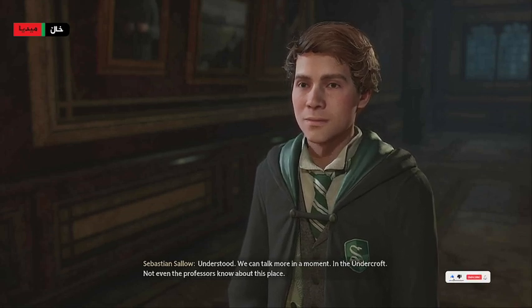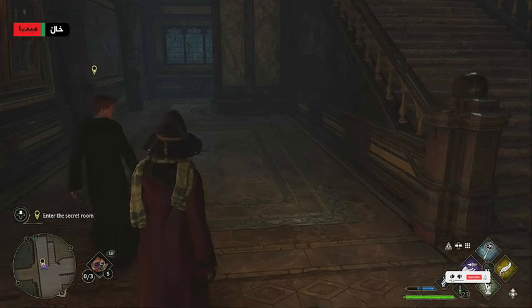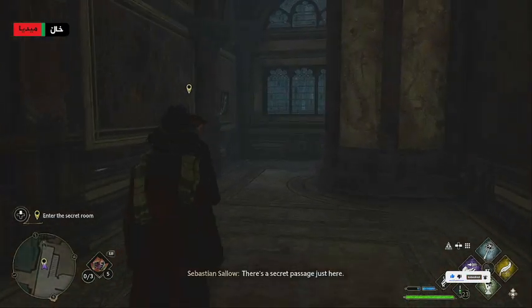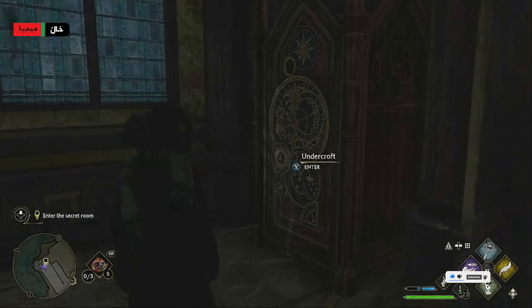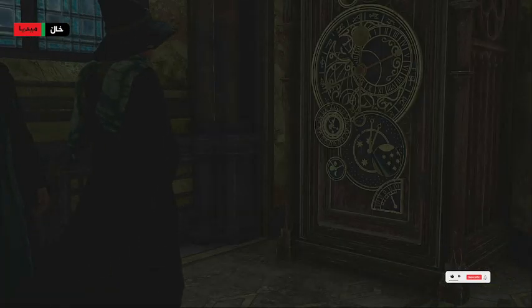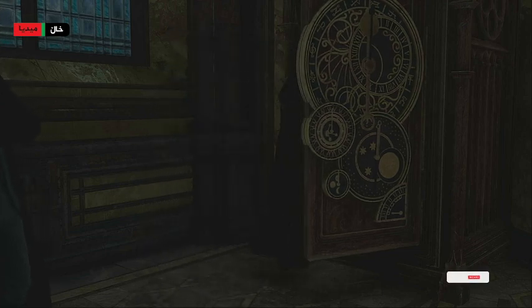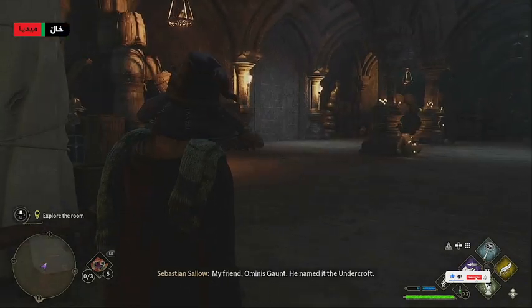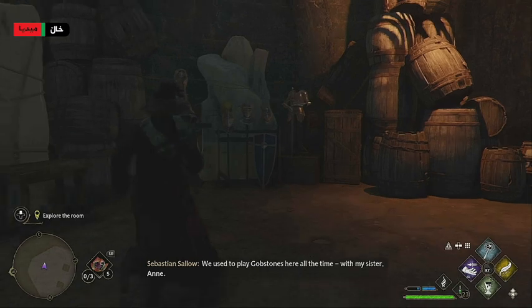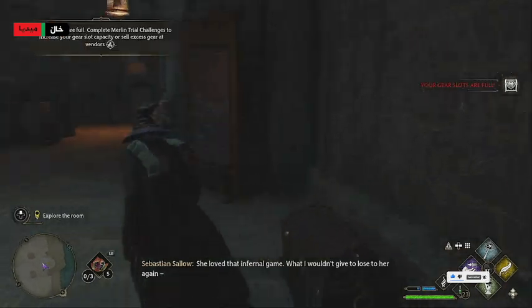Not even the professors know about this place. This way. There's a secret passage just here. It's well disguised. How did you find this place? My friend, Ominous Gaunt. He named it the Undercroft. Revelio! We used to play gobstones here all the time. With my sister, Anne. She loved that infernal game. What I wouldn't give to lose to her again.